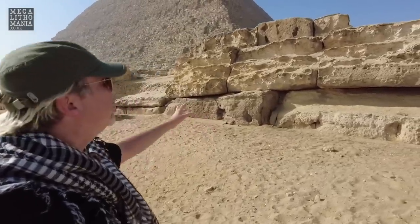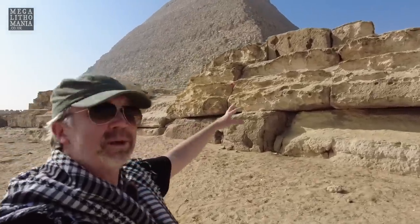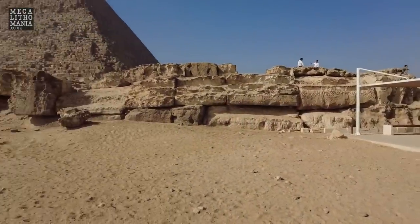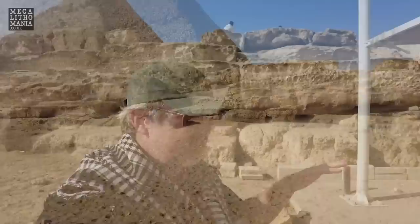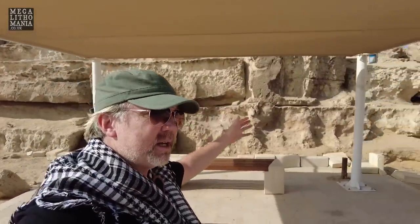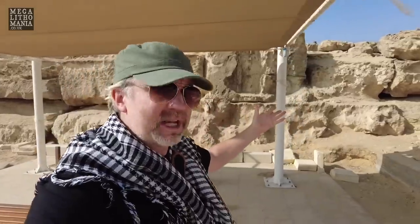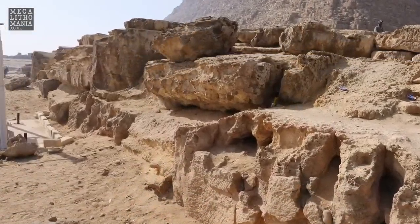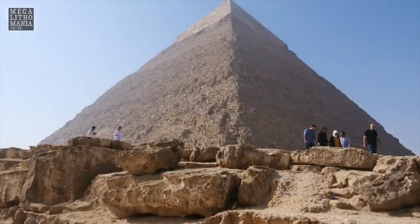What's really interesting about this, as you can see here, is that this is kind of going into the ground. It's like a whole megalithic complex, going deep into the ground because it slopes down towards the northeast. Whereas on the other side, the bedrock was actually higher up, and so they actually built on top of that. So this is one of the most megalithic areas that people don't realize on the Giza plateau.